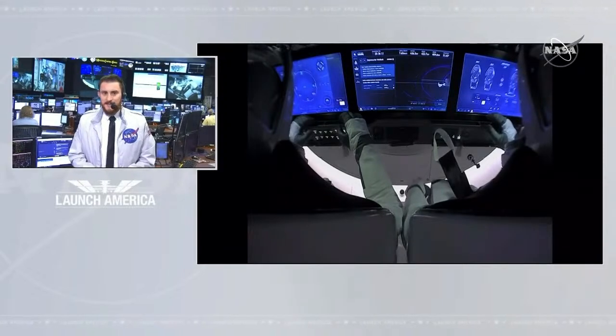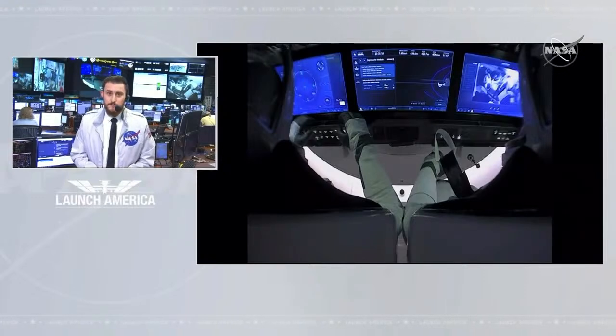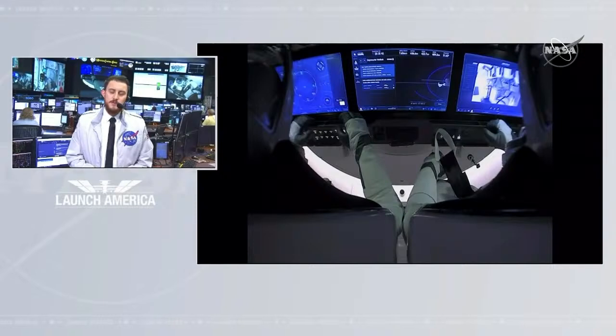Right now, we're just, again, in a holding period for that vestibule depressurization, holding rock steady at 5 pounds per square inch, 5 psi. That is the final check, really, for vestibule depressurization until we get down closer to vacuum. Then, of course, we have the go, no-go for undocking coming up in just about an hour, and then eventually we'll get to separation, right now scheduled for just after 6:30 p.m. Central Time, 4:30 p.m. Pacific Time.